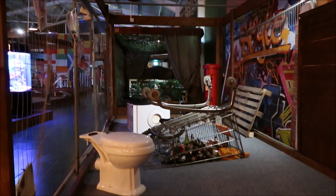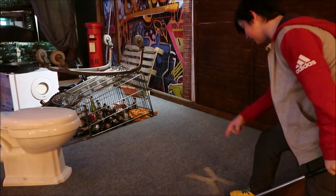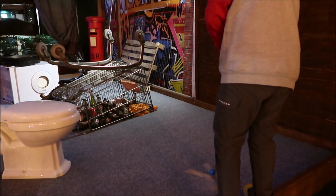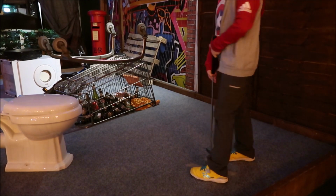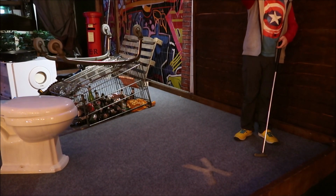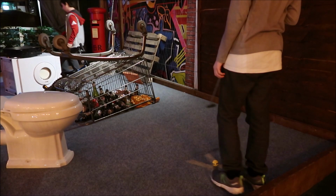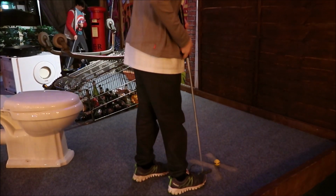Okay, so step up onto the X and get started. Put your ball on the cross. That's it, and then stand on whatever side you want. Okay, next player. Put your ball on the X, and then you've got to get it to the other end. So you're going to need to count your shots up.